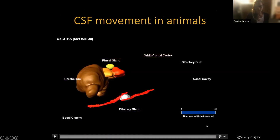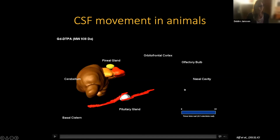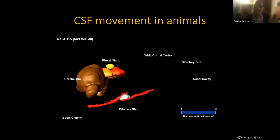So early studies that aimed to characterize the glymphatic system actually used animal models. I'm just going to describe one of the earlier studies here. It involved the injection of tracers. In this case, this was an MRI study, and the tracer that was used was a contrast agent, something that is easily visualized using MRI. It was injected into the cisterna magna, which is just a small CSF space below the cerebellum.